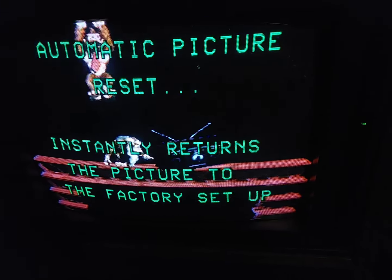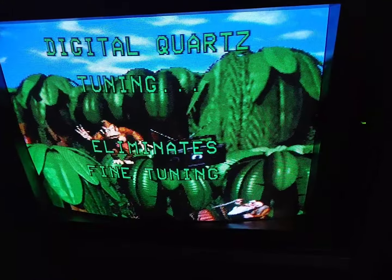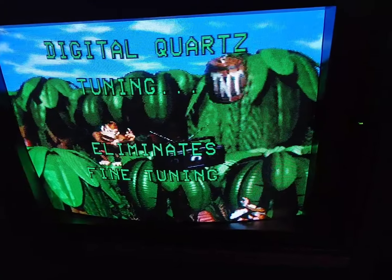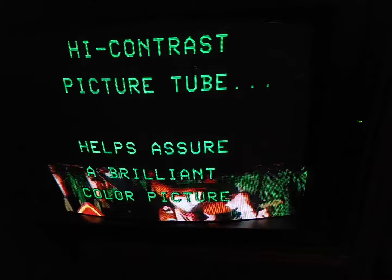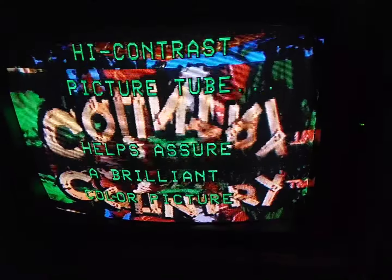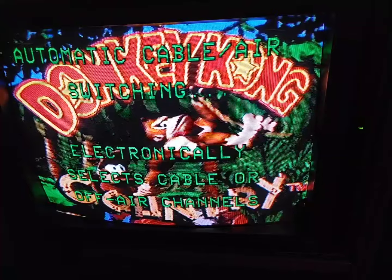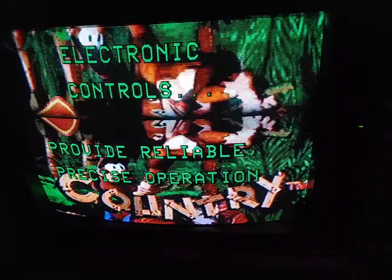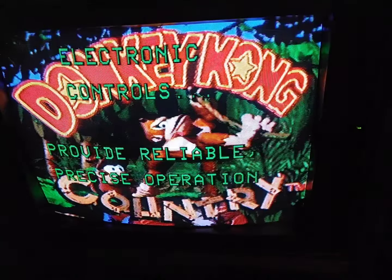Automatic picture preset instantly returns the picture to the factory setup. Digital quartz tuning eliminates fine tuning. Yeah, makes sense. High contrast picture tube helps assure a brilliant color picture. Yeah, I mean, this is really pretty impressive. Automatic cable error switching. Oh, wow. Oh, so it can tell if it's cable or over the air. Oh, that's cool. Provide reliable, precise operation.